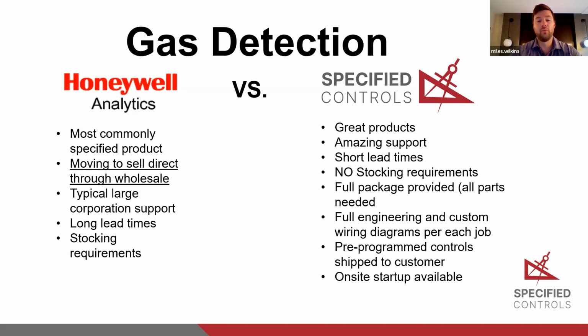So one of the great things that we give is that Long is able to help through the whole process. Long does a great job moving the project forward and making sure that everything's running smoothly. You're not really going to get that with wholesalers. Honeywell has the typical large corporation support. You're not getting the support that we provide, and there are long lead times and sometimes stocking requirements.